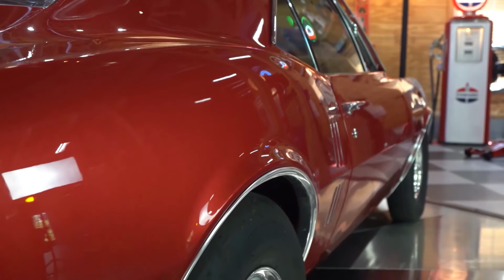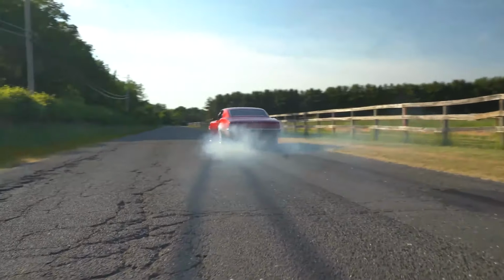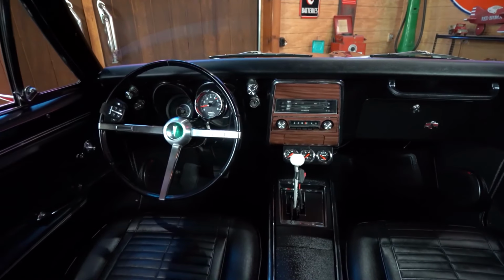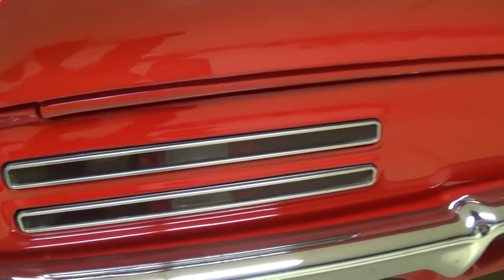Along with the obvious 400 cubic inch mill, the Firebird 400 had a special hood with dual scoops and a 400 emblem on the outer side of the scoops, and a 400 emblem on the right side of the trunk lid. The 400 also had an arrowhead in the center of the bumper for all 3 years.